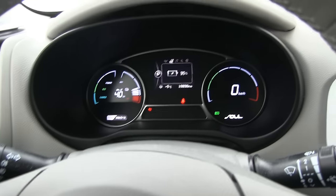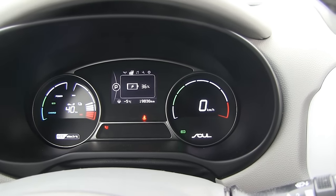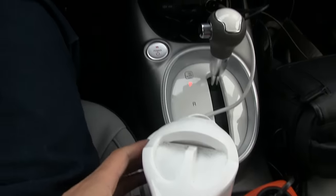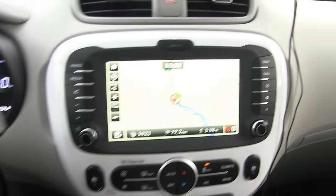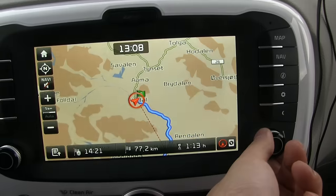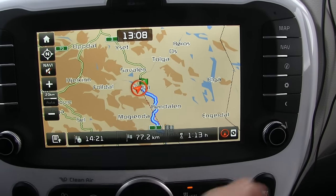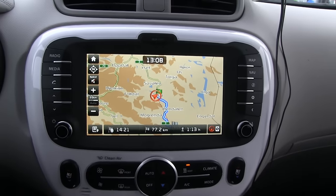Wow, we came here with 10%. We already have 36%, and the water is almost ready. So I guess by the time we are finished, we can go to the next destination, which is, I think, Stor-Elvdal, Koppang. It's 77 kilometers from here, that's going to be a piece of cake.